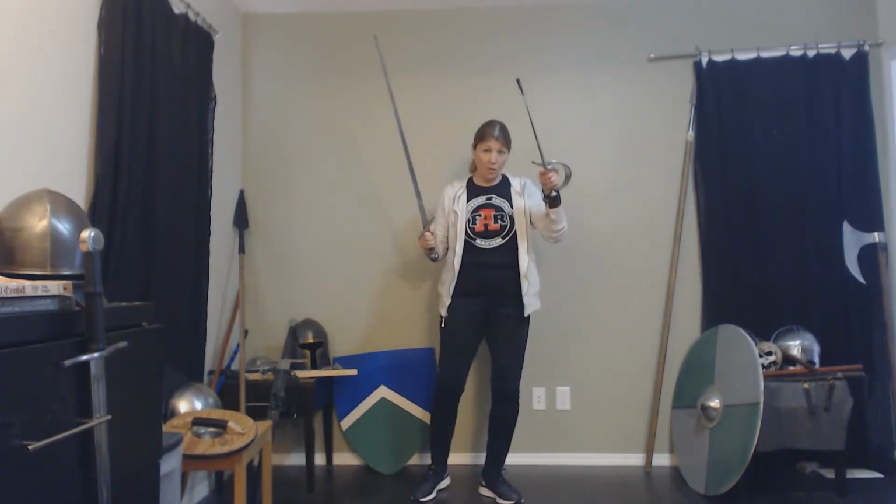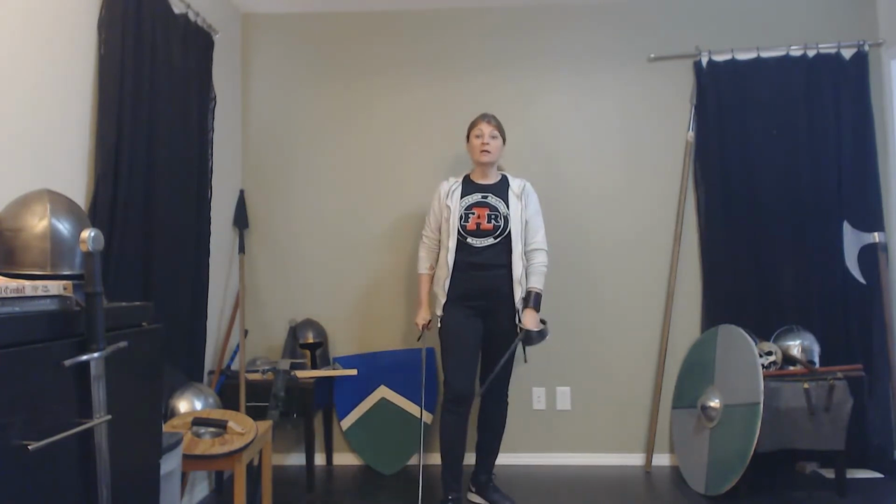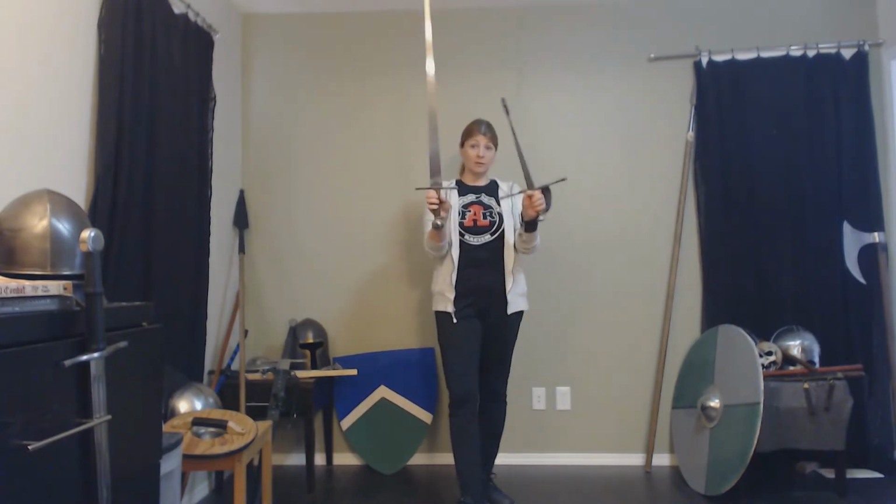Remember, one weapon is creating the opening or defending you, while the other is attacking. So it's really a combination. It's not unless you get a really good opening that you would attack with both weapons. I'm always a preferred student of two different weapons that you have.